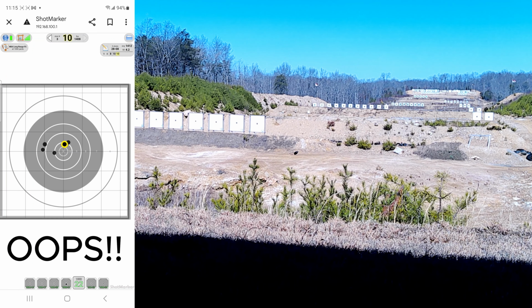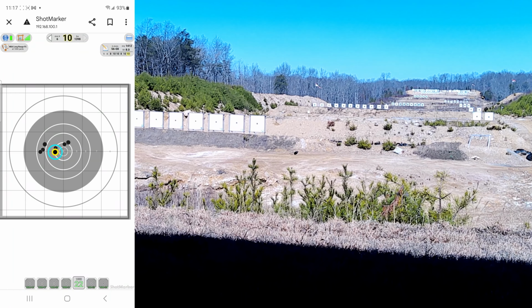Now shot 8 and 9, I'm looking for that wind that gives me my 3 o'clock flags, just a steady, good wind, nothing crazy. That's what I'm looking for. Let's see if we can find that one again on shot 9. There it is. So even in this wind, if you get the same condition, your bullets go in the same spot.